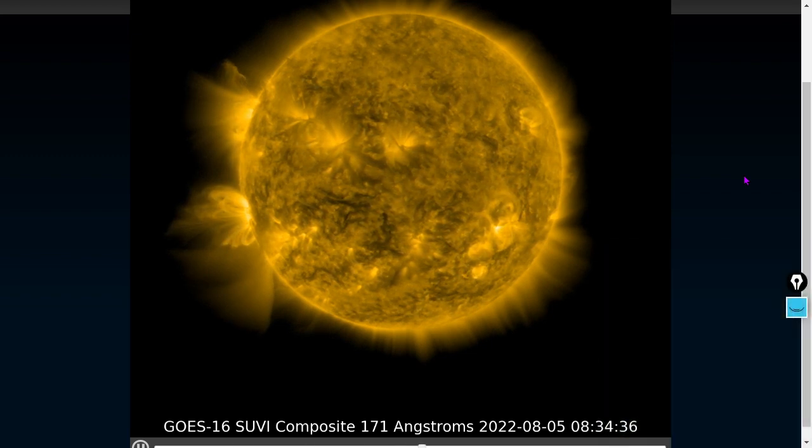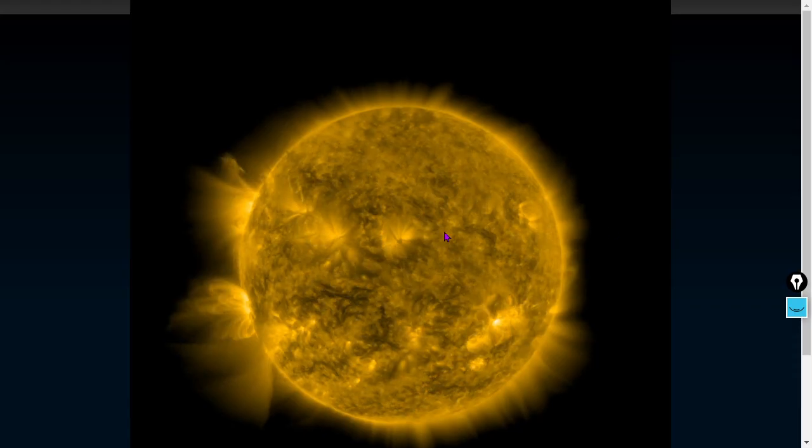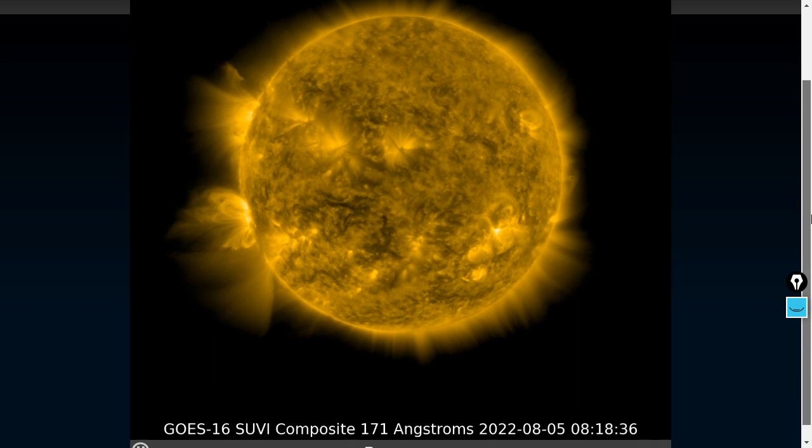SDO data not available for the last couple of days here, for the last day and a half about. So this prominence up here is still partially intact. We'll get to it. And we'll show you some more wavelengths here.